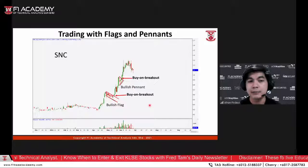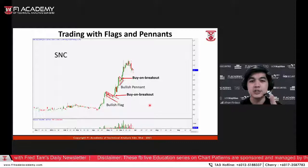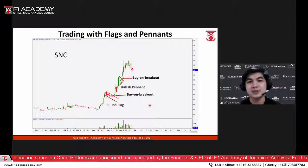Okay? So just now was Pekka, now it's SNC. Both are simple diagrams. You can only see one bullish flag and one bullish pennant. But because bullish pennants and flags are quite common, they appear quite frequently. Meaning in the same chart, you can see multiple of them. Let's take a look.